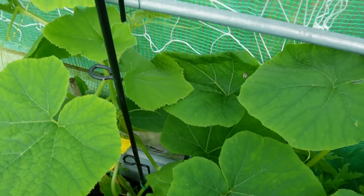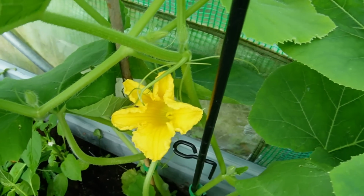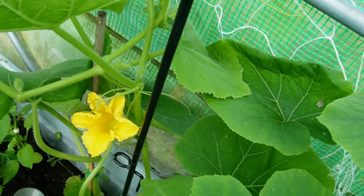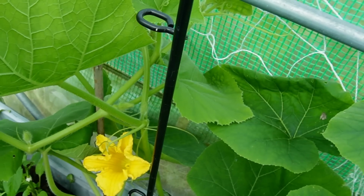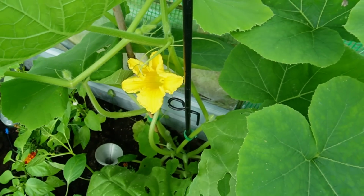And a whole bunch of peppers. This I thought was a volunteer melon because I did not plant it in here. But having seen the flower, I'm not entirely sure. I think I planted some watermelon seeds. And if it is watermelon, this is definitely not going to grow up. But if it is melon, then maybe.